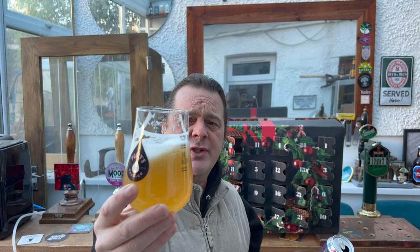The drinkability alone, the refreshingness, the hoppiness, the balance of the slight sweetness over here and the bitterness over here, it just all comes together to make a fantastic beer. It really is delicious. Carbonation pushes the beer around the inside of the mouth, releases more of that flavour.